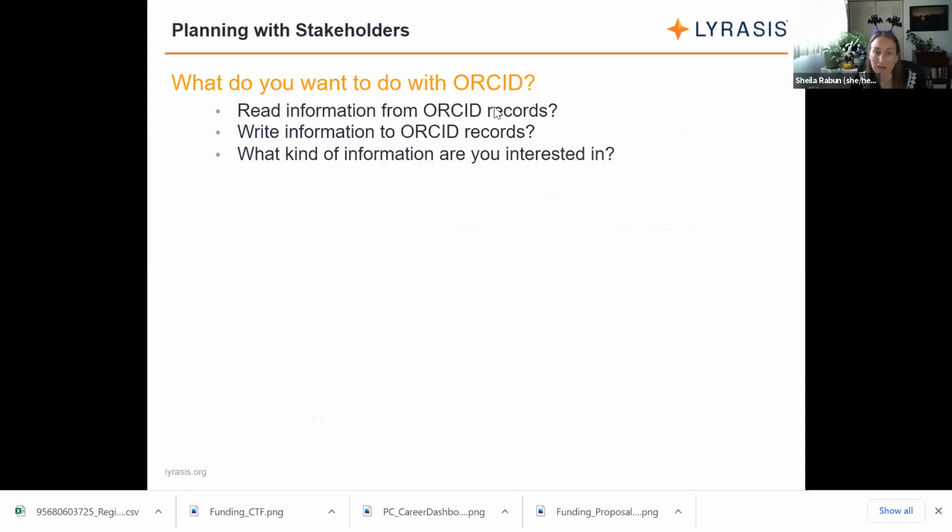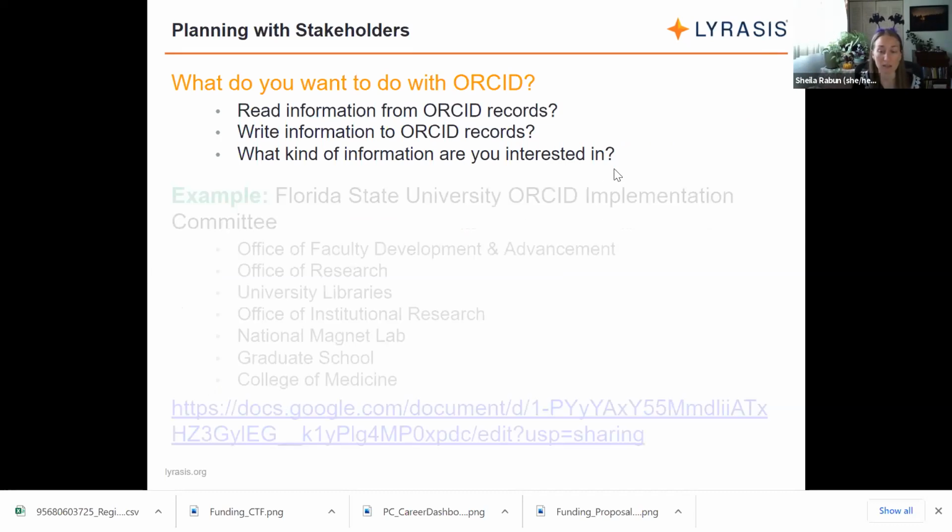And as you're thinking about doing your own ORCID API integration, you can think about what you want to do with ORCID. Do you want to read information from ORCID records? Do you want to write information to ORCID records? Do you want to do both? What kind of information are you most interested in? A lot of people are most interested in things like publications and funding, but there are also a lot of other different sections of data on the ORCID record that you could potentially be reading and writing. So just give that some thought.